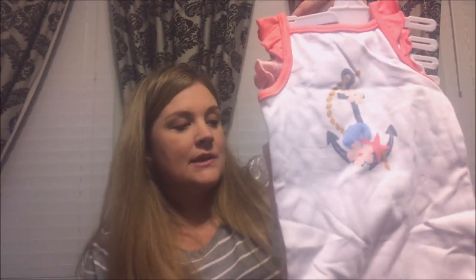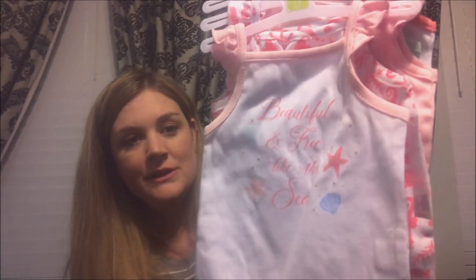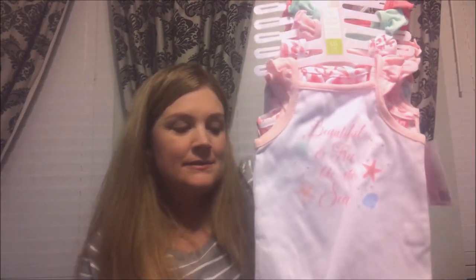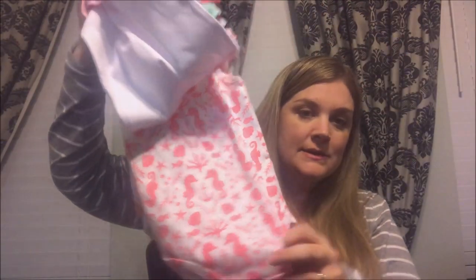And then I got these cute little outfits that will be perfect when we go to Florida on vacation. This says beautiful and free like the sea. And then this has little seahorses on it, one big seahorse, and starfish. It's cute.